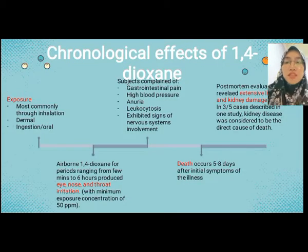So this is the chronological effects of 1,4-dioxane based on the study research. First one, there must be an exposure to 1,4-dioxane, of which the most common routes are inhalation and dermal, and the least is ingestion or oral. Airborne 1,4-dioxane for periods ranging from a few minutes to 6 hours produced eye, nose, and throat irritation with a minimum exposure concentration of 50 ppm. Based on the study, subjects complained of gastrointestinal pain, high blood pressure, anuria, leukocytosis, and also exhibited signs of nervous system involvement. Death occurred 5 to 8 days after initial symptoms of the illness.